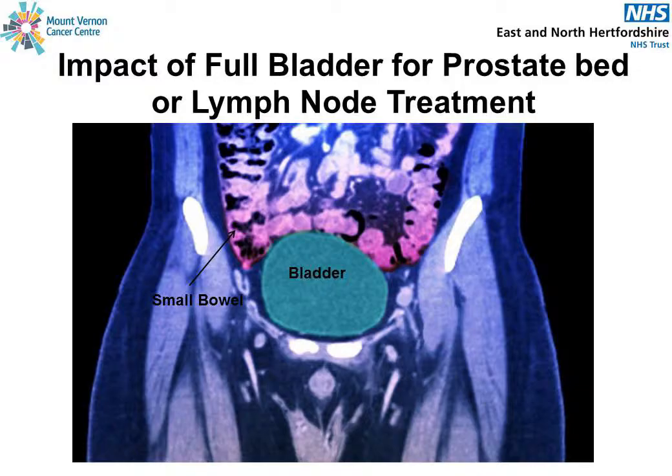If you are having the pelvic nodes treated or the prostate bed, you will be asked to have a full bladder. By having a full bladder, the small bowel is pushed out of the treatment area, which leads to fewer side effects. The radiographers will explain this to you.